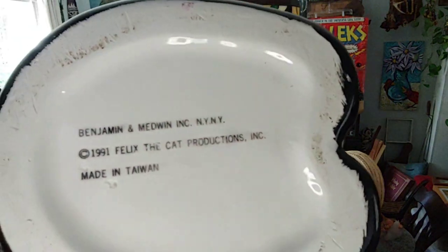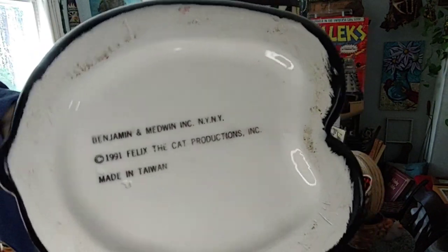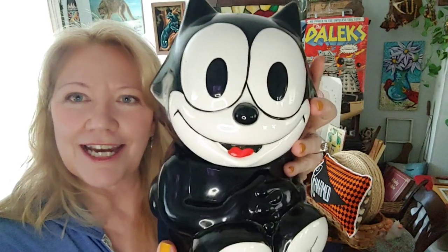And I just researched it. Here's the bottom. Let me get it where you can read it. 1991. I just researched it. One just sold on eBay on February 2nd for $80. So I was very excited to find Felix the cat. And look at his eyes. He's just such a happy kitty cat.